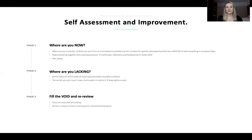And then keep re-reviewing. So don't just think, oh, I filled in that void, I can sit back and relax. Keep re-reviewing your CV and looking for ways which you can add to different areas, whilst keeping in mind it needs to remain balanced.